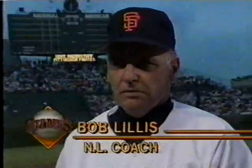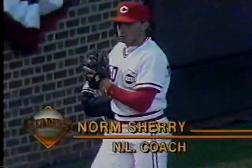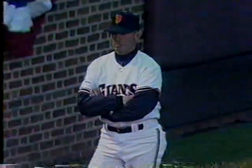First, the trainers from the Chicago Cubs, John Fierro. And from the Pittsburgh Pirates, Kent Biggerstaff. The batting practice coaches from the San Francisco Giants, number 5, Bob Lillis. In the bullpen, number 34, Norm Sherry. And number 42, Bill Fahey.